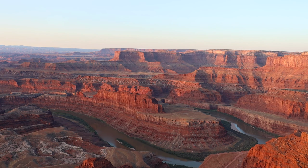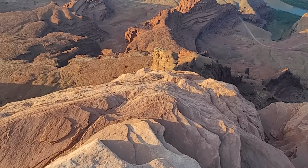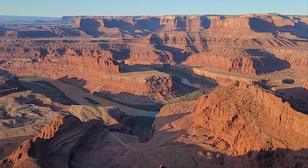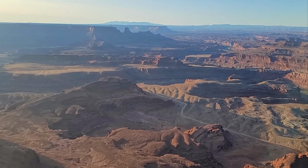Right, we found my spot for the day. So here's the edge. I'll be sitting about right here with this view. This all looks like it was molded out of clay or something.